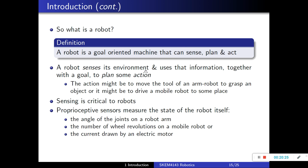A robot senses its environment and uses the information together with a goal to plan some action. The action might be to move the tool of an arm robot to grasp an object, or it might be to drive a mobile robot to some place. So if you think about a robot arm used in a factory or in a production line, and if the task is to pick an object from a conveyor, the robot has to have some information on where the object is, or whether the object has come to its predetermined location. So we need sensors for that. So a simple touch sensor or an infrared sensor would do.